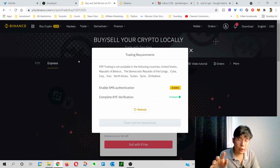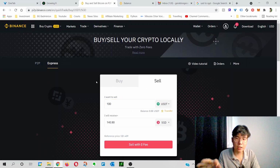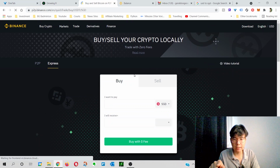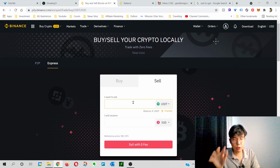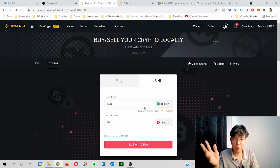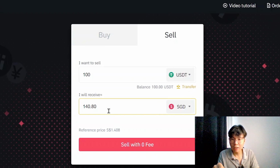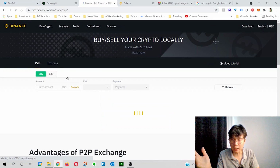So go ahead over to the P2P section, click refresh, or just refresh the entire page, and you should see all your verification as well as the currency in your wallet. So the balance should show up. In this case, I just had to refresh again. It will show up in the sell section. So I'm trying to sell 100 USDT for my Singapore dollars, and very quickly I realized something different, and that is the spot rate has changed. It is no longer 1.5, it's like 1.40. That's a $10 loss. Yeah, so that's how fast it can go.